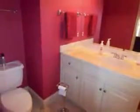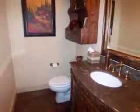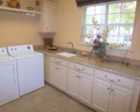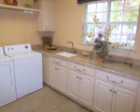A study or second bedroom with its own full bath, and access to a private deck, a half bath, and a large utility room with granite countertops complete the first floor of this home.